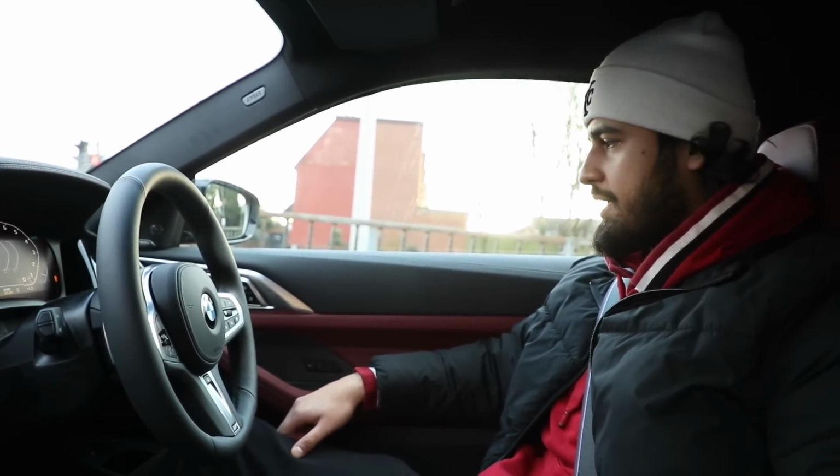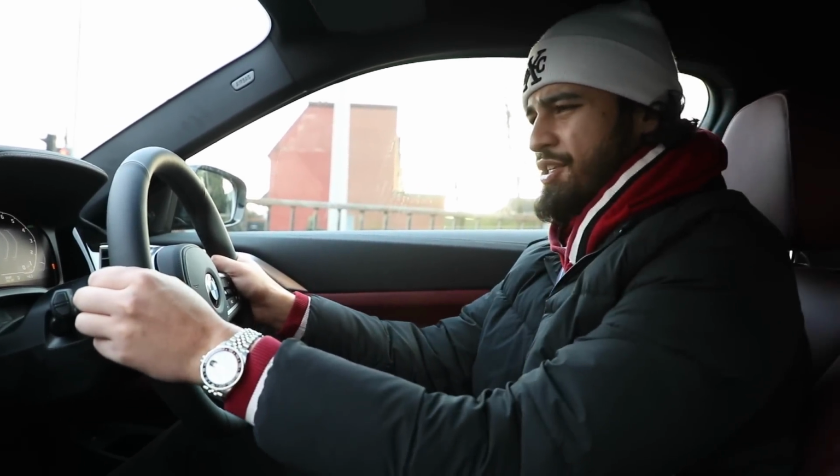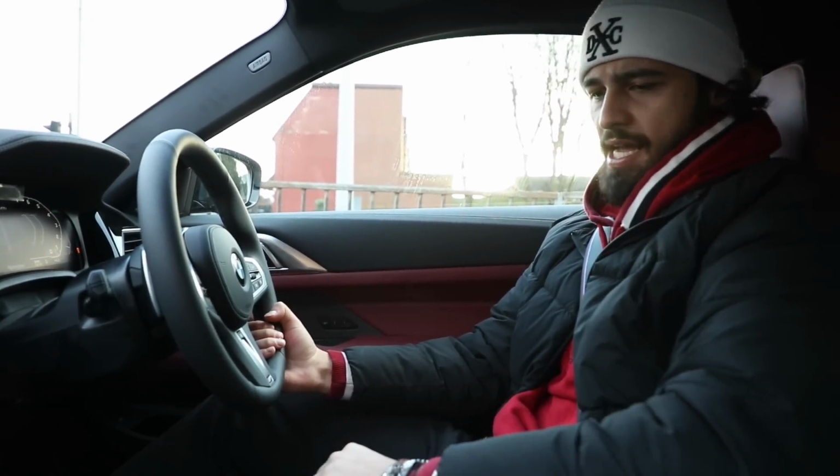BMW M4, not M4. What are we in? It's not an M4, is it? M440i. But the M4 is quite similar in the interior wise. They probably just have different types of seats and a little bit more carbon fibre. This steering wheel is so nice. So chunky, a lot to grip onto. It's nice, I like it.